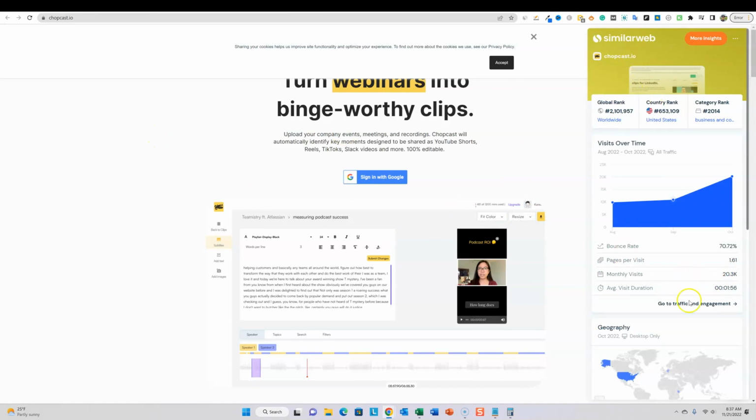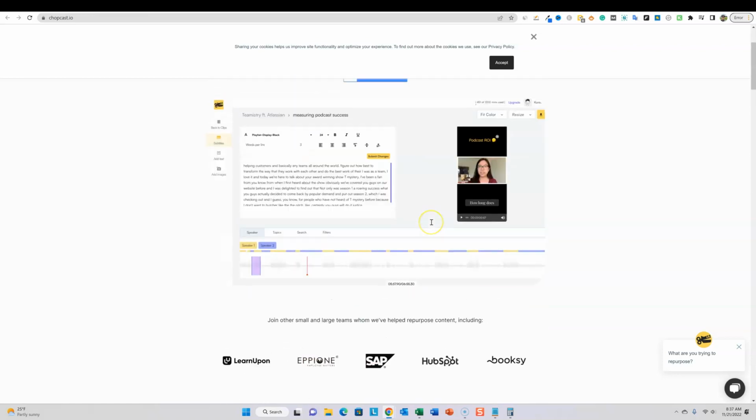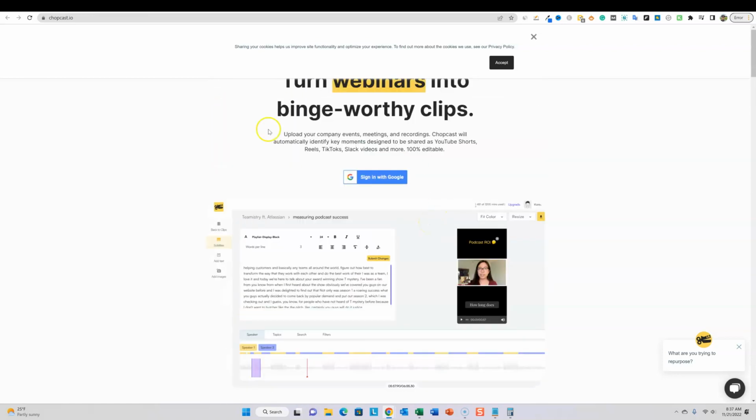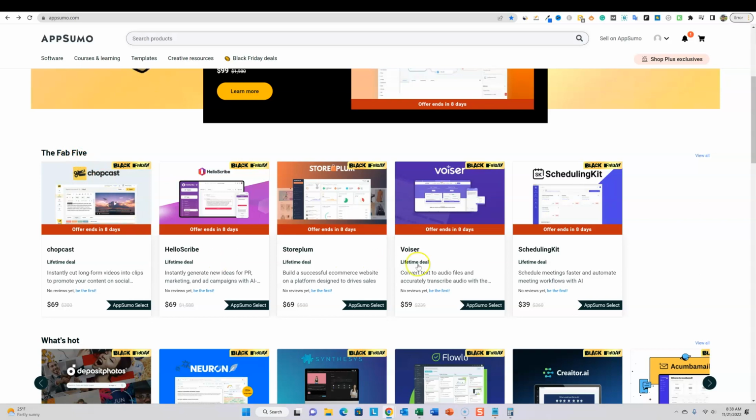What I've discovered is that if SimilarWeb, on their extension, is telling you there's traffic to a site, it's getting real traffic. It takes a long time to get registered like this. So Chopcast is already a business. They're already running their own business. They're already bringing people to their site and getting them to sign up. And that's my point: these softwares right here, the Fab 5, are already established businesses that are just going to come on to Appsumo for 8 days. So you're going to want to go and look at these.